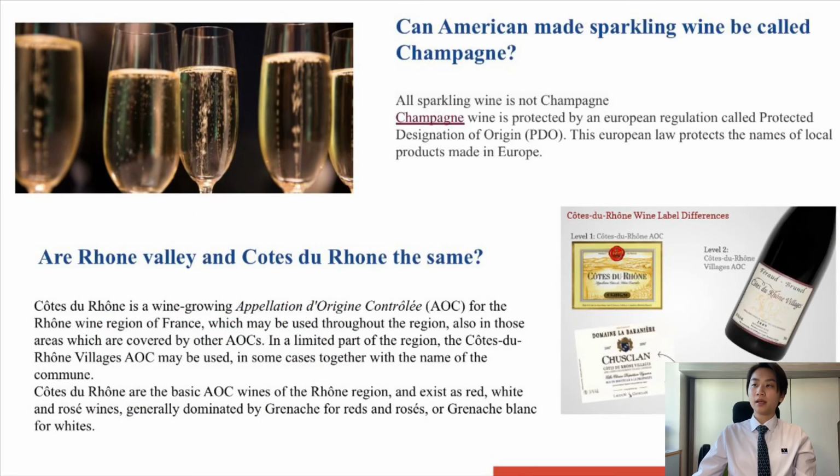Can American sparkling wine be called champagne? All sparkling wine is not champagne. Champagne is protected by European regulations called protected designations of origin. The European law protects the names of local produce made in Europe.